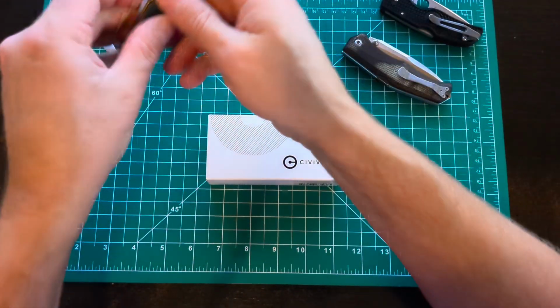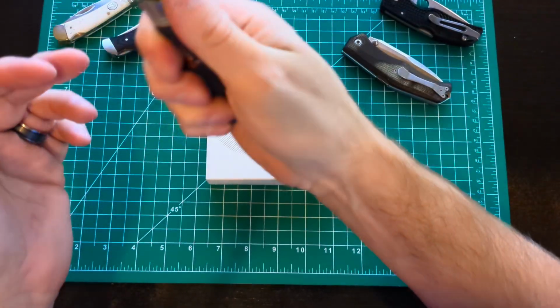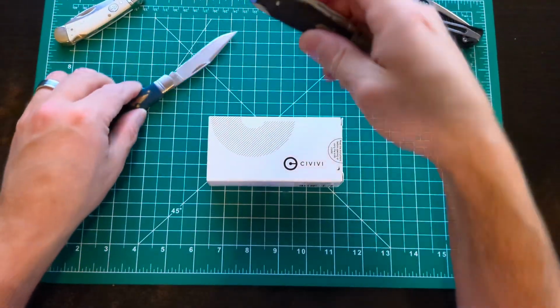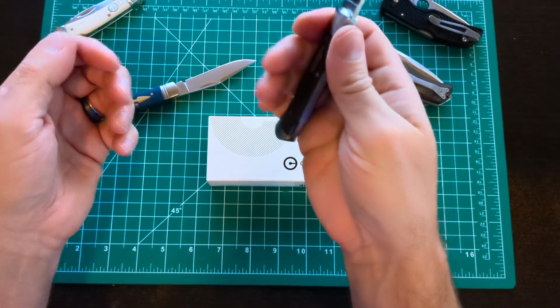Then you've got the smaller ones here. I've got one from Rough Rider Reserve. Did a video of that recently with D2 steel. Nice price point, around 60 bucks. Really nice, but it's just a little bit small. I wish it was just a little bit bigger. Same issue with the brother here.